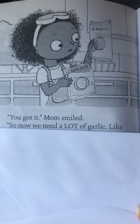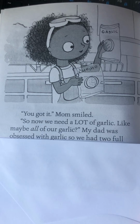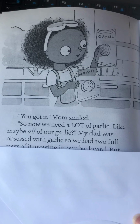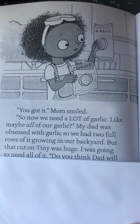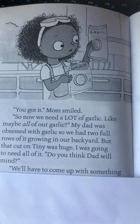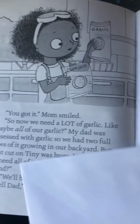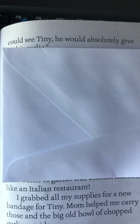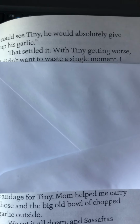So now we need a lot of garlic, like maybe all of our garlic. My dad was obsessed with garlic, so we had 2 full rows of it growing in our backyard. But that cut on Tiny was huge. I was going to need all of it. Do you think Dad will mind? We'll have to come up with something to tell Dad, Mom said. But I know if he could see Tiny, he would absolutely give up his garlic.